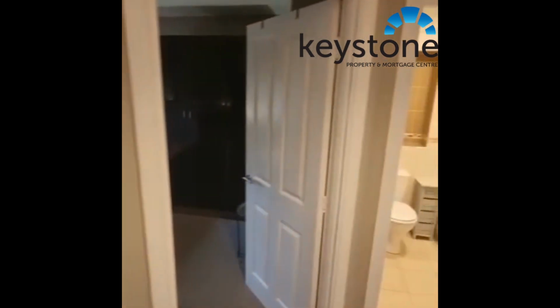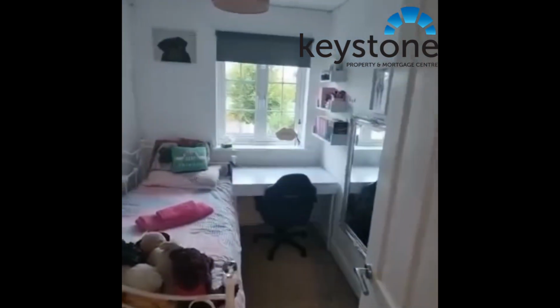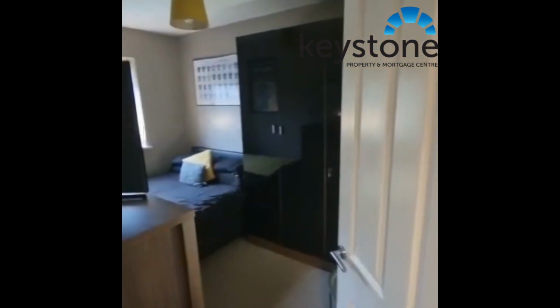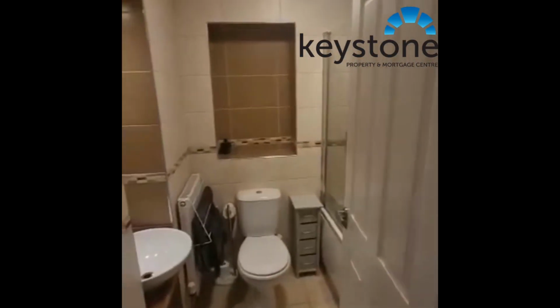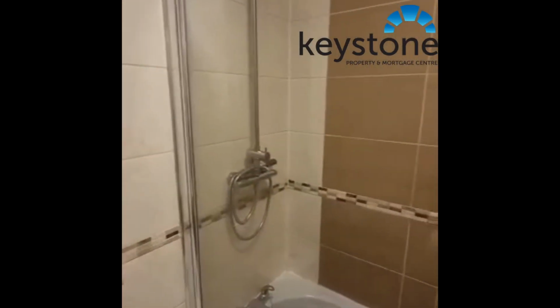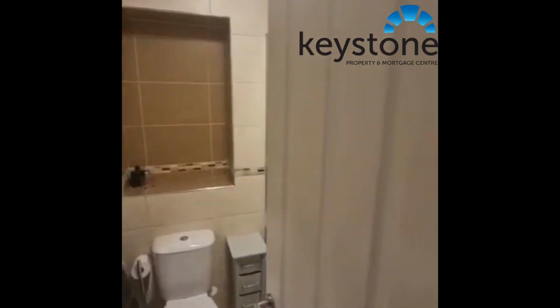And as we make our way upstairs, we've got three bedrooms, really nicely laid out, and a family bathroom. So, just bedroom three, it's a really good size. We've got bedroom two. The family bathroom. Really nicely tiled there, and bathtub. Really nice and modern.